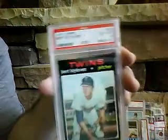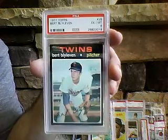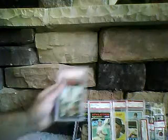The '71 Blyleven, I predicted a 6.5. It got a 6. So again, Blyleven rookie, Hall of Fame rookie, and a 6 from the '71 set here. Very pleased with that. So even though I had some disappointments, the other things came out okay.